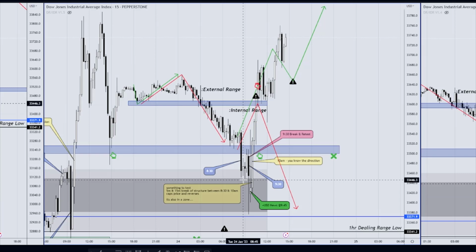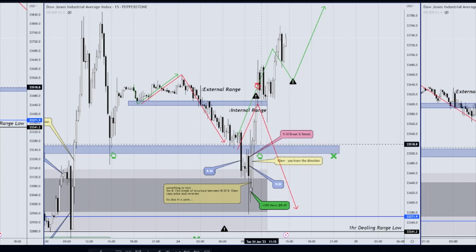The bits I'm struggling with at the moment is in terms of the break. Now what I'm noticing between 8:30 and 10 AM, quite often you see a break in structure, and after 10 o'clock the 15-minute candle at 10:15, it's pretty much a given the direction that it's going in. So we had just after 9:30 the 9:45 candle, a break of structure, which is confirmed on the 10 o'clock candle. So we kind of had a break and retest on the 15-minute.